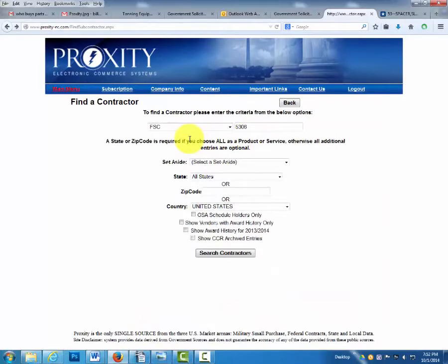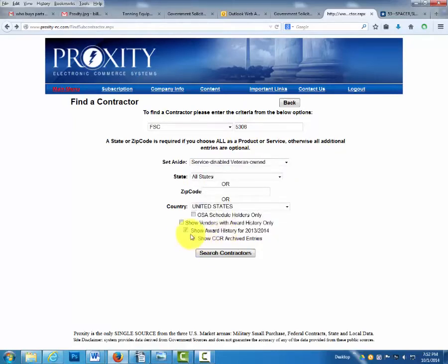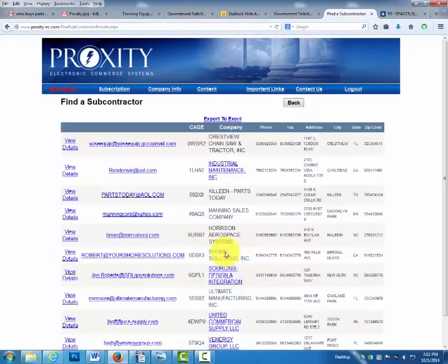Let's find a partnering opportunity for you to sell your hardware to the government. We're going to use Federal Supply Class 5306. We're looking for a set-aside company that is service-disabled, veteran-owned. Also, let's check this box. We only want to see companies that have truly sold to the government. They will understand the paperwork and the bid process and make an excellent partner with you.